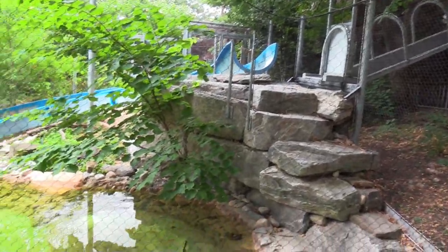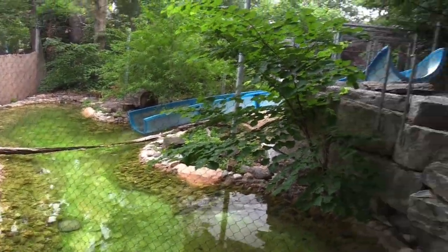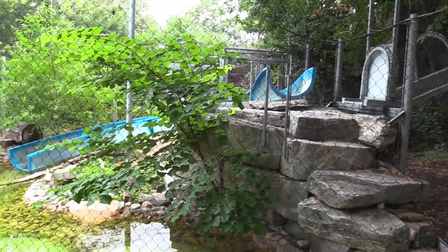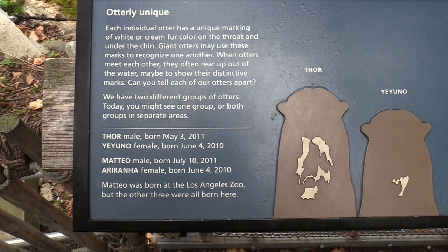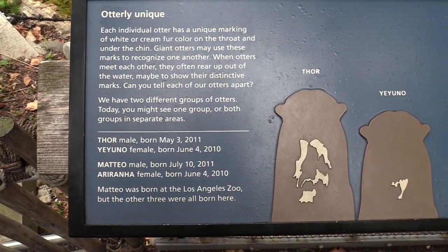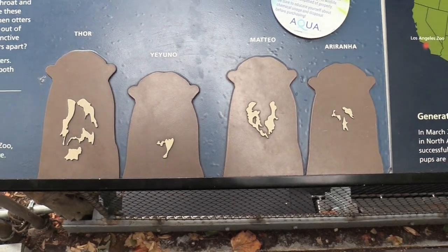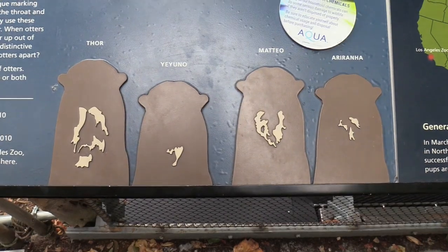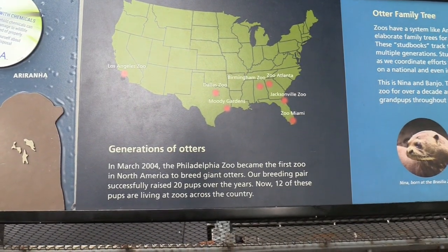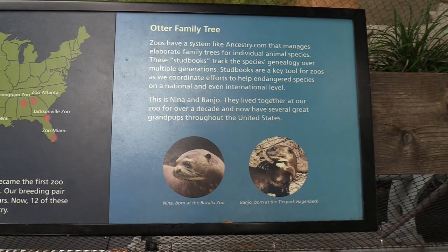It's additional habitat, the giant otter. It's their water park. Looks like they got the slide. Utterly unique. Come on, Juliet. It's the four otters they've got. Generations of otters. It worked out really well.